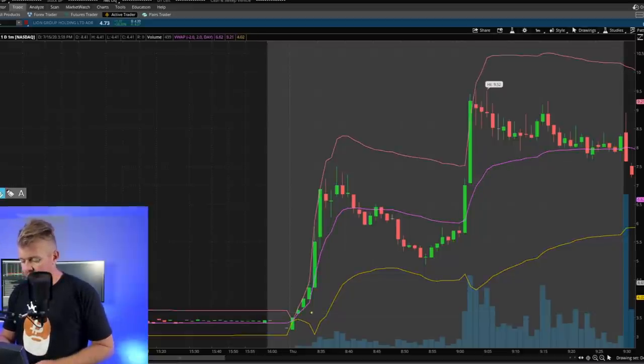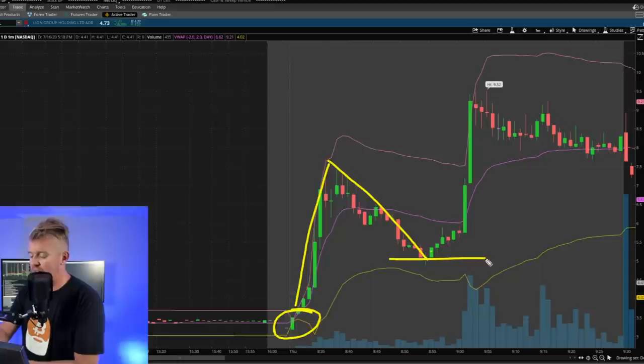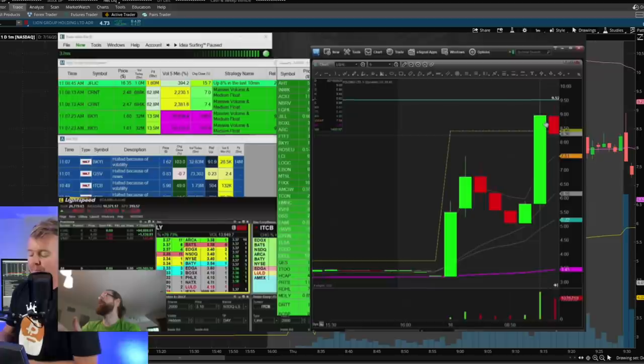$3 on pre-market open there at 8 a.m. It rallied up here to 7. It pulled back, found some support there at the 5s. It went boom, boom, boom. This is the one-minute chart. It went back over 6. So looking at Ross's video, Ross talked about how if it regained that 6 level, he was looking to buy.